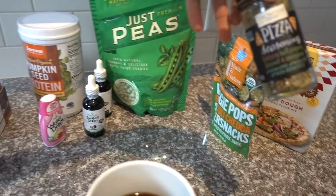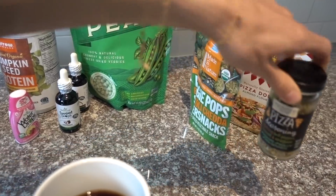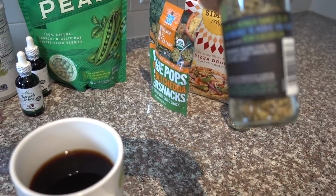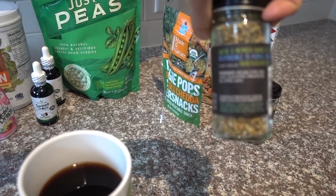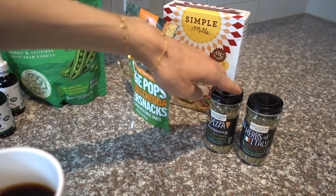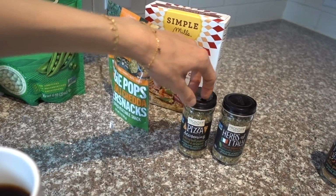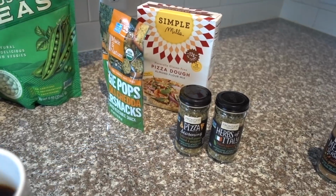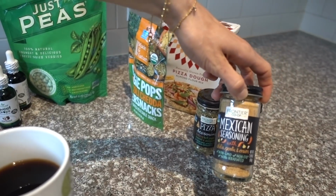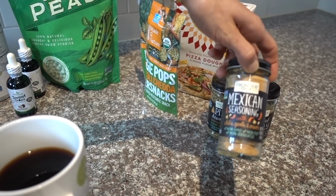Then to go along with that, I got Frontier Co-op's pizza seasoning. We'll give this a try. And then I also got their Herbs of Italy. This looks really good. What does this have in it? It has oregano, thyme, basil, garlic, black pepper, tarragon, red bell pepper, and chives. These Frontier Co-op no salt seasonings are amazing. I'm currently on the Indian curry powder one. That's really good. And I also have the smoked paprika, which is excellent. And since you guys may have noted in my grocery hauls, I've been trying out the chayote squash. I thought I'd get some Mexican seasoning to go along with that. This is chilies, garlic, and onion.